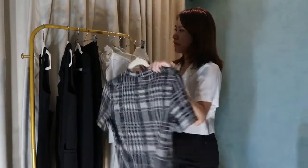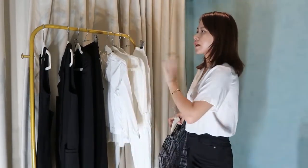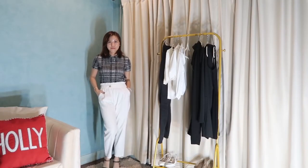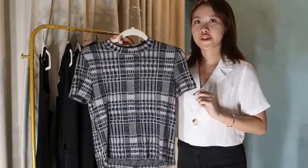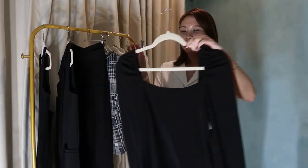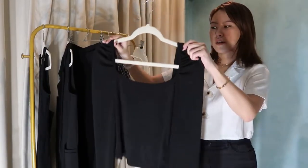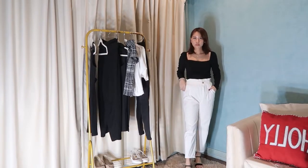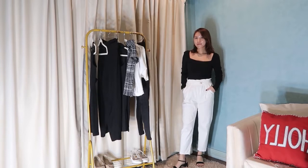And then for the black ones, there's just a few, but I swear you can style this in a lot of ways. And then for this top, again, it has a texture. It's like a tweed shirt. And then this one, I'm not sure if all offices can wear stuff like this, but yeah, I really like puff sleeves and square neck tops. And then this one is a long sleeve option.